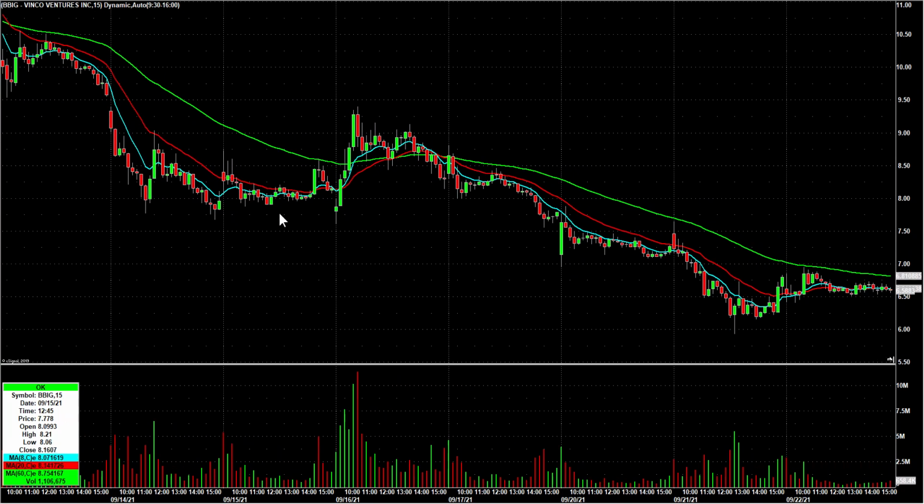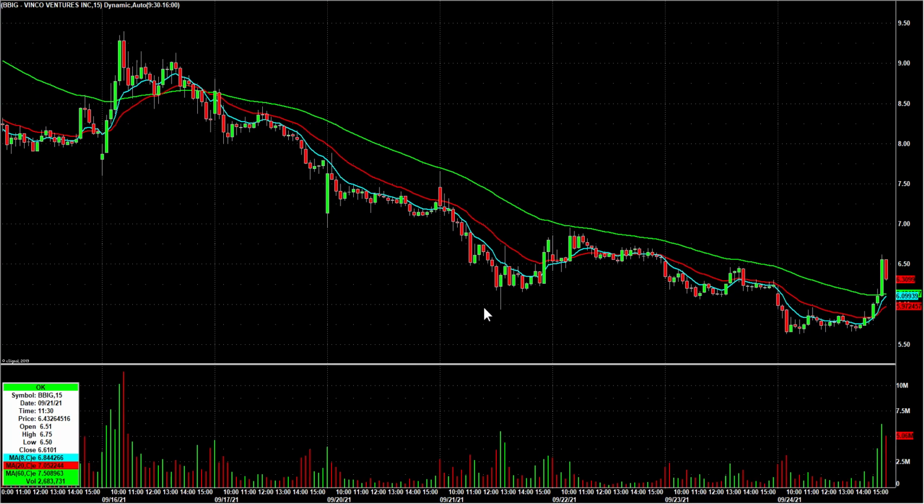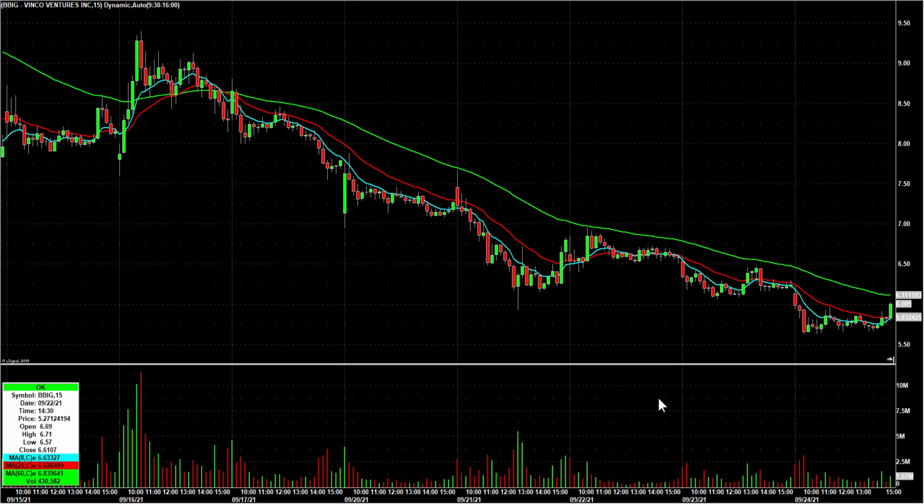After that volume spike, I started looking around. I thought, you know what? This will be the first afternoon high of day break since it was up around 12 bucks. It's been cut in half since then, and it certainly was a recent high flyer.